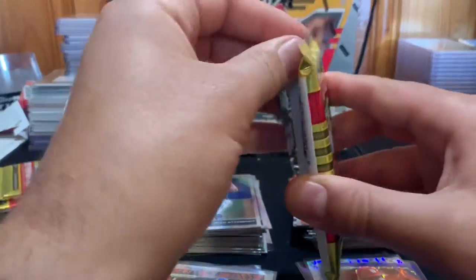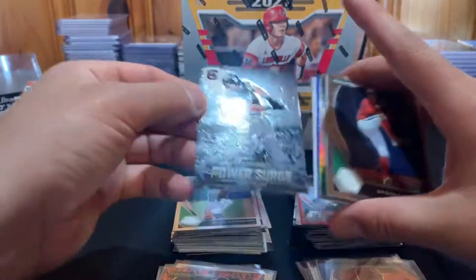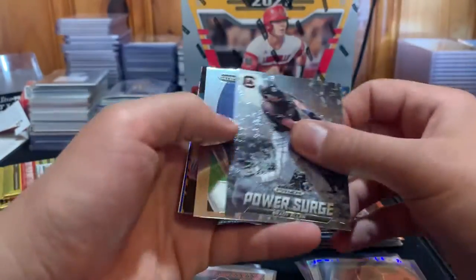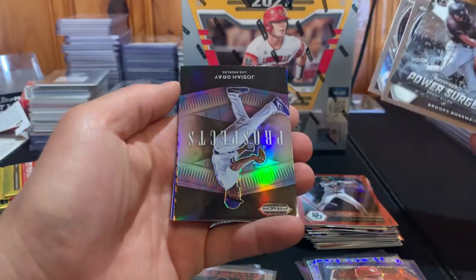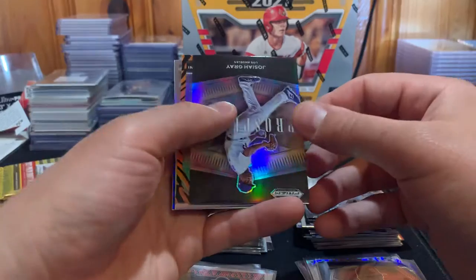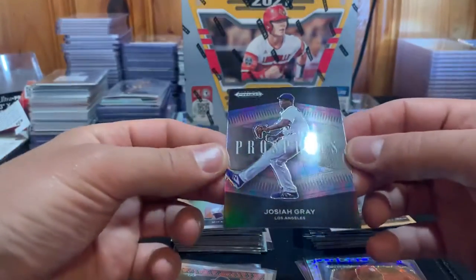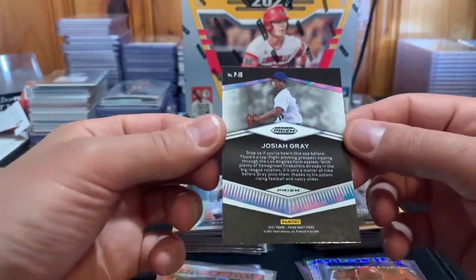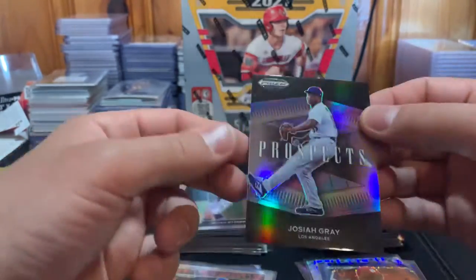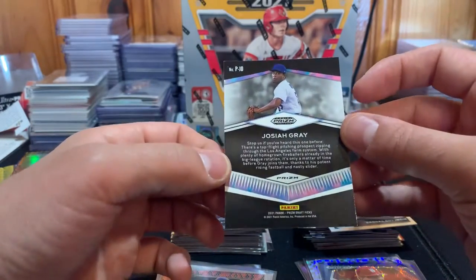So far, awesome. I like this. Got another tiger stripe in here. Power Surge of Brady Allen. Oswine again. There's Thompson. Ooh, what do we have here? This is a really nice looking card. Prospects. Josiah Gray. Prizm. I don't know what this is.